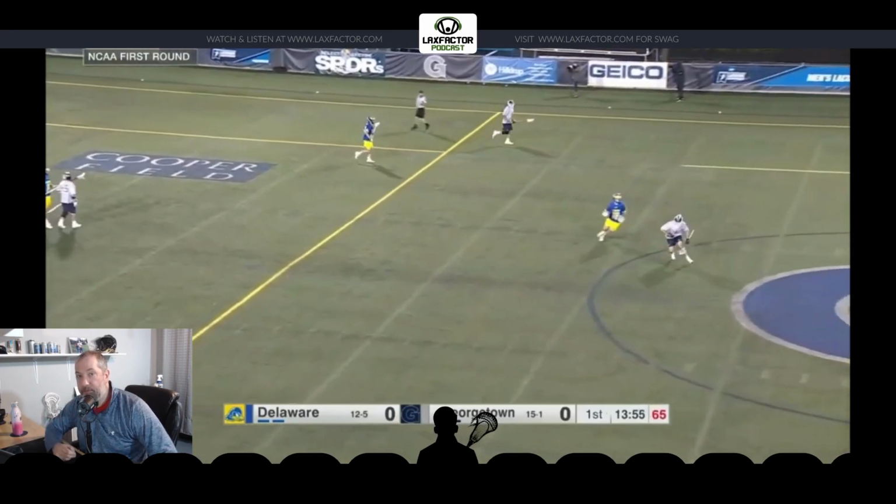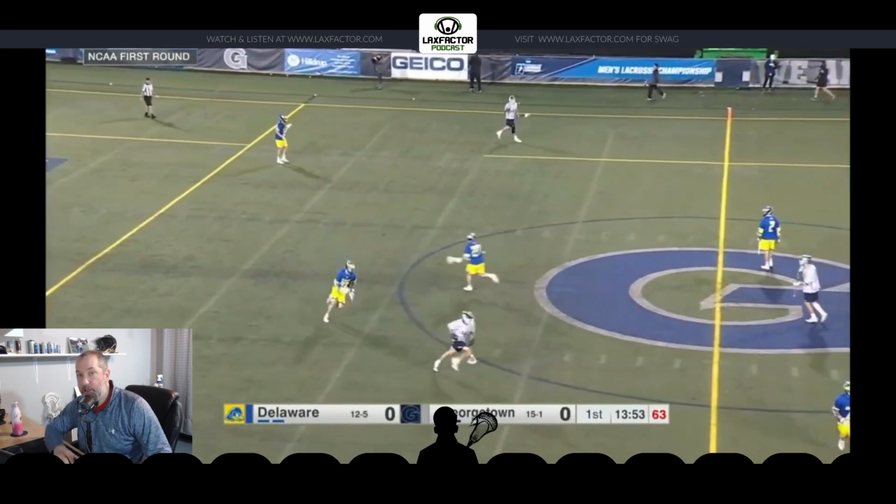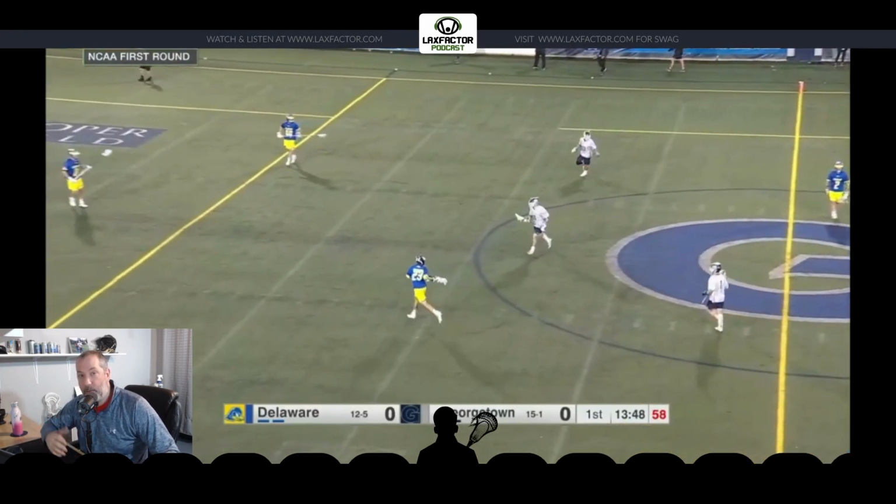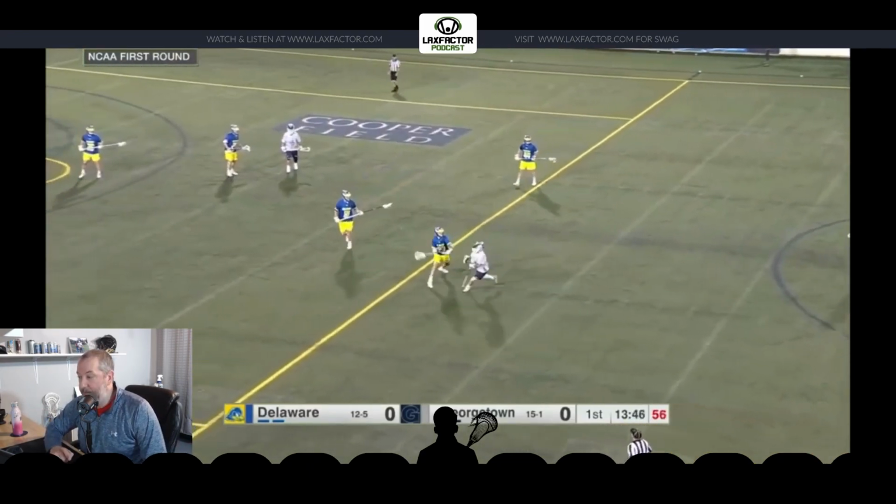I'm not going to draw on this one as much. This will be a little bit less educational and more, situationally, this is what happened that allowed Delaware to come back from behind and win this game.